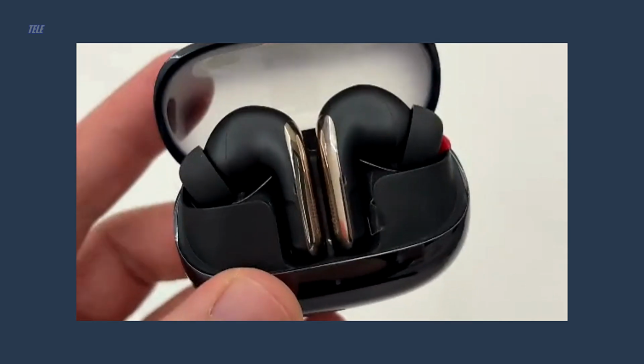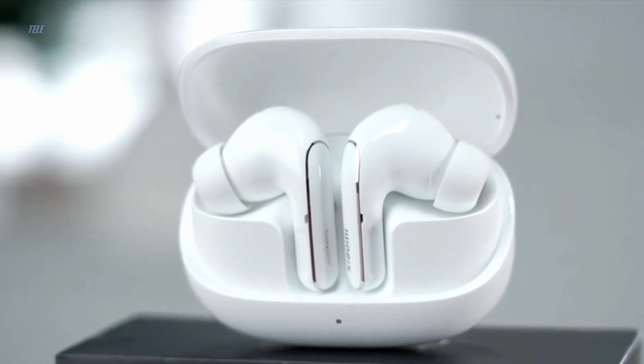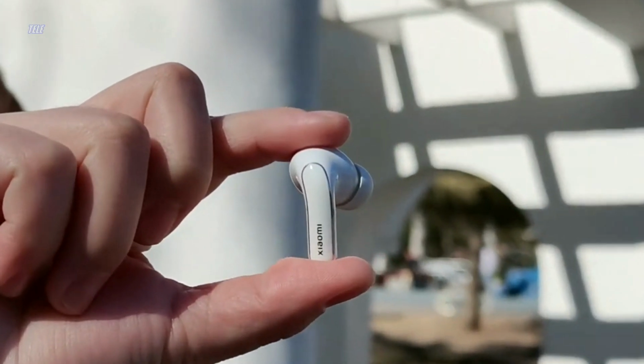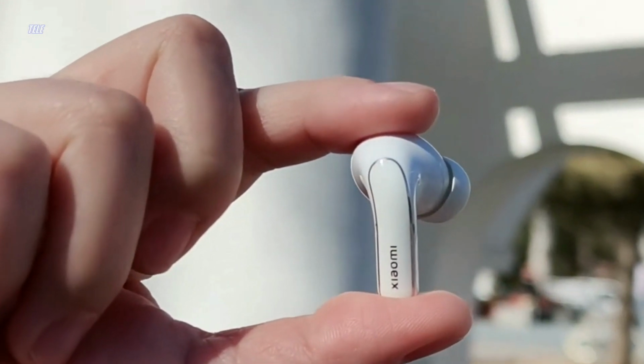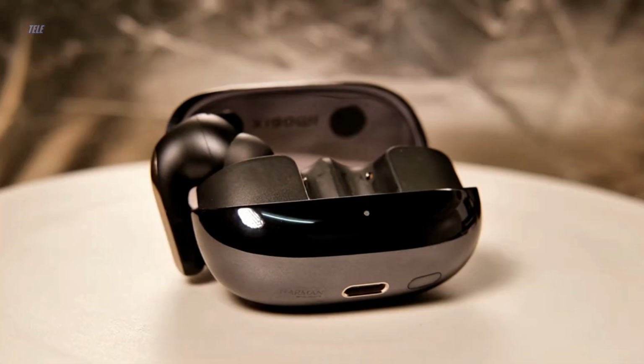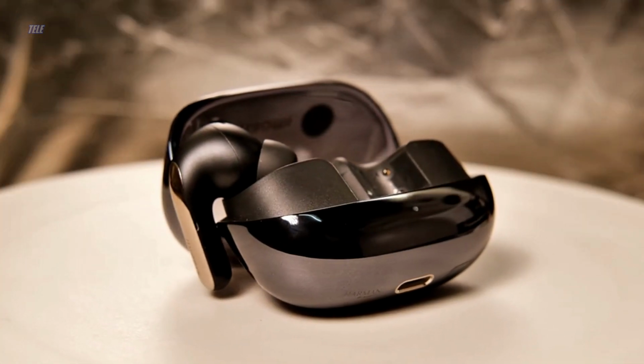Xiaomi equips the Buds 5 Pro with an independent spatial audio system featuring dynamic head tracking, creating a 360-degree immersive sound field. The earbuds also support personalized spatial audio calibration, optimizing playback based on individual ear structure.